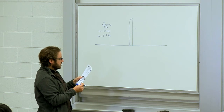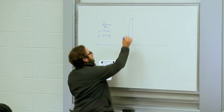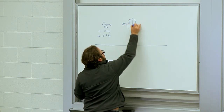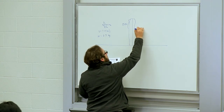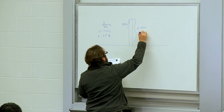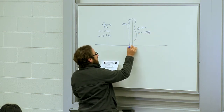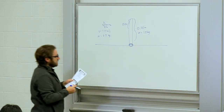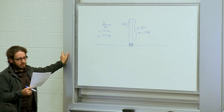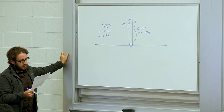It flies into a stationary vertical bar, hitting it 25 centimeters below the top. Okay, so this is 0.25 meters. The whole bar is 0.75 meters and has a mass of 1.5 kilograms. And it's hinged at the base. That's sort of unlikely, isn't it? This bar standing at perfect equilibrium, waiting for a bird. Okay. Nobody ever said these physics problems were realistic.